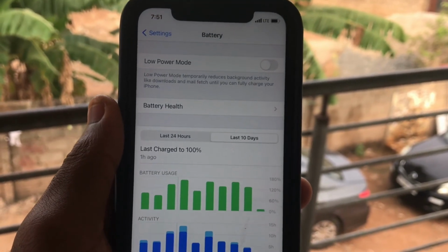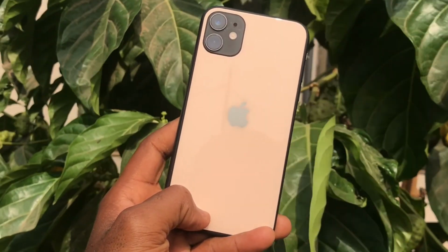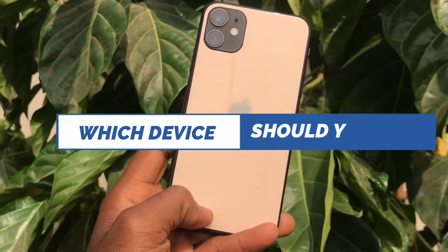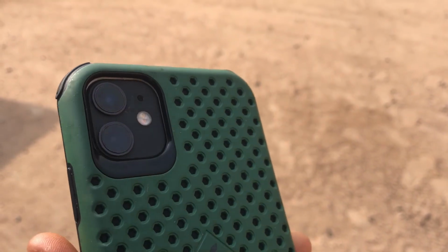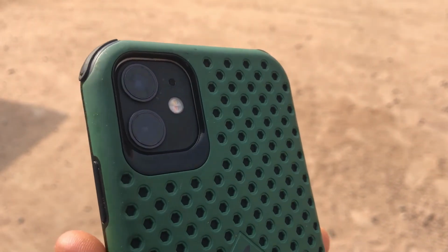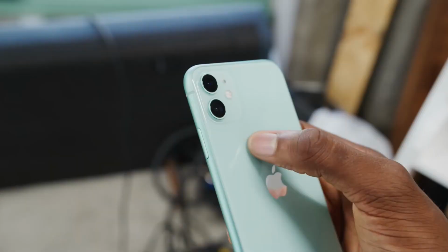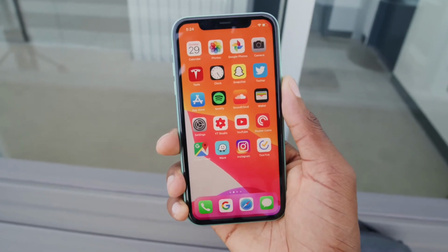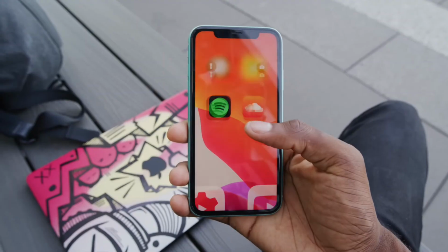So if you are a heavy user and you really care about battery life, then you might go in for the iPhone 11 instead. So now the question here is, which of these devices should I buy? So if you need a phone with that ultra wide camera, or maybe you see yourself as a heavy battery user always doing something on the go, or you want a new modern design and a device slightly cheaper in some markets with a big display, then I recommend you buy the iPhone 11.